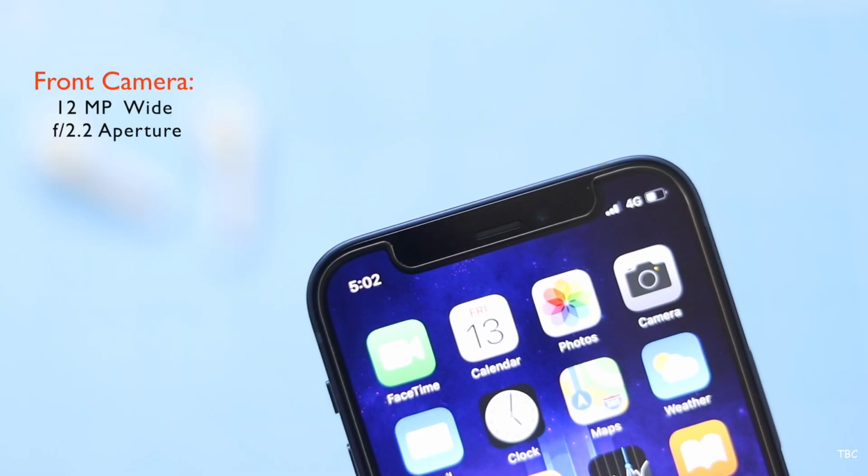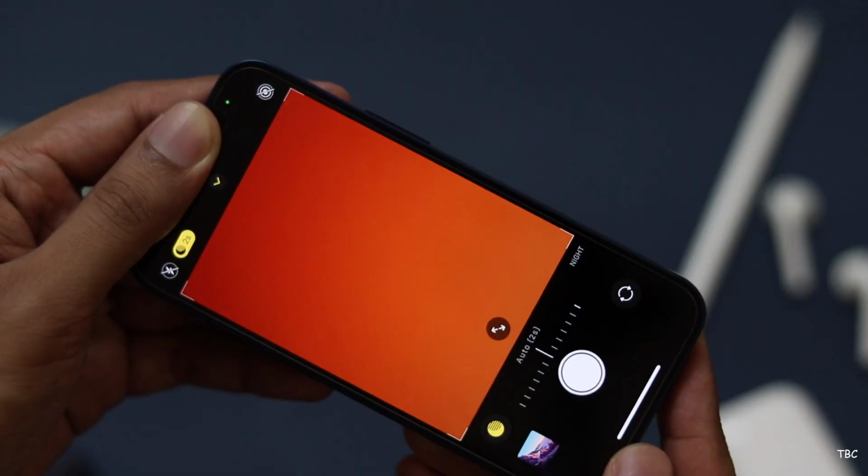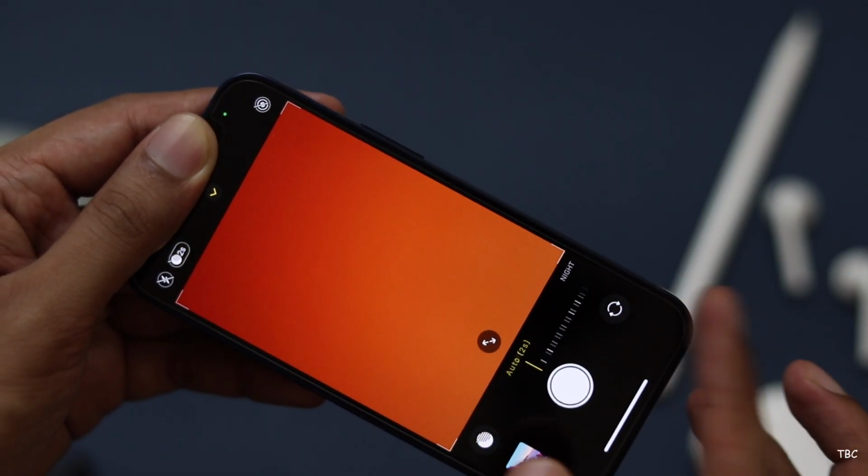And now checking the front camera, well, it's a 12 megapixel camera with f2.2 aperture, and this time there is support for night mode as well as deep fusion with the front camera, and the smart HDR3 does improve the selfies compared to the selfies from the iPhone 11. There is more clarity and the processing is better, and even if it's a dull lit environment, the selfies look neat. And on top of that, the videos captured using the front camera is again very sharp and smooth, and hence this is a great camera for vlogging.